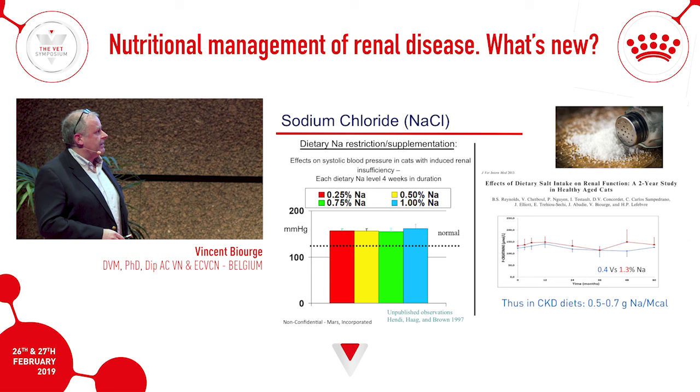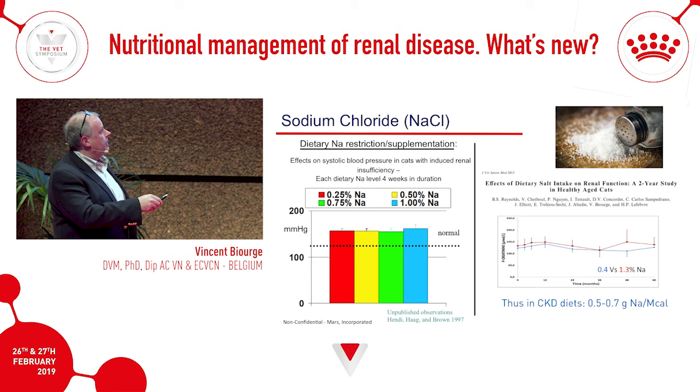The first one here is a study that was done by Scott Brown's team. And here, what you have is the blood pressure, with normality being that dotted line. And you can see that from the lowest level of sodium that we tend to have in pet food to the highest level of sodium that we tend to have in pet food, there is very little difference in blood pressure, if any difference for those first three, no difference with the addition of sodium.